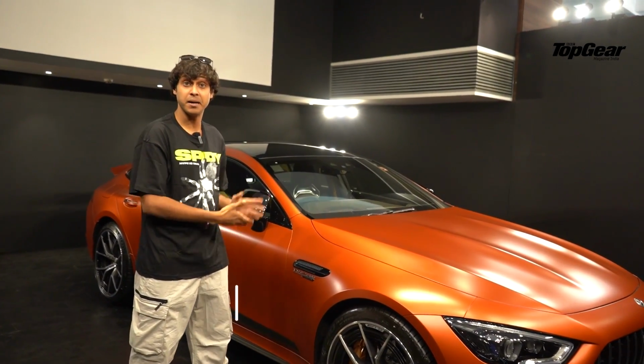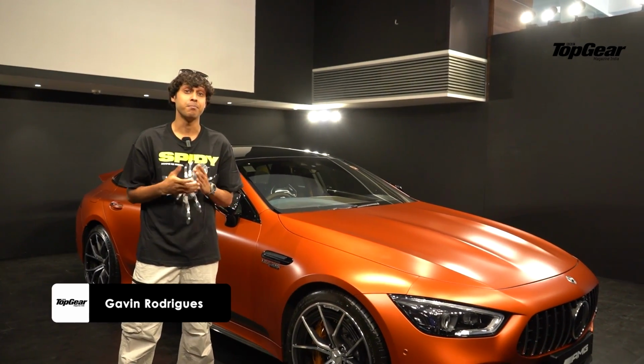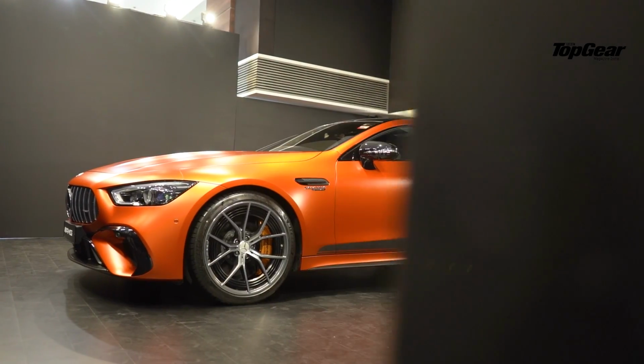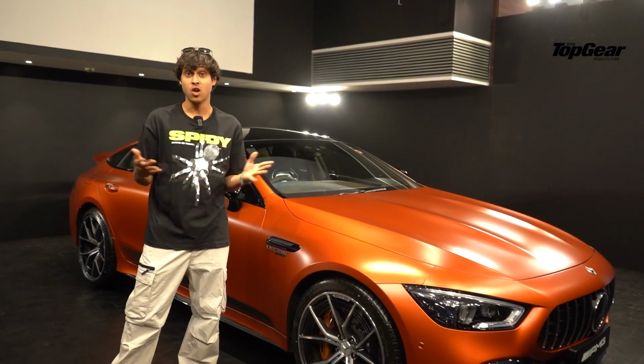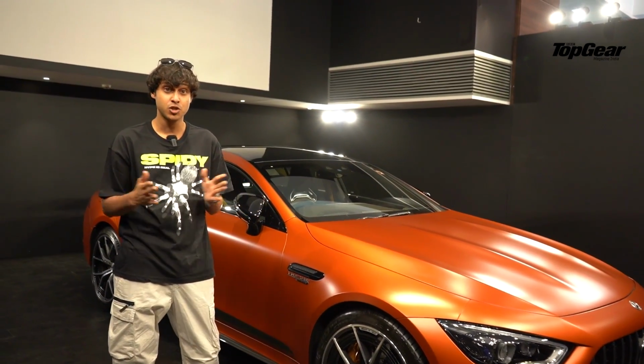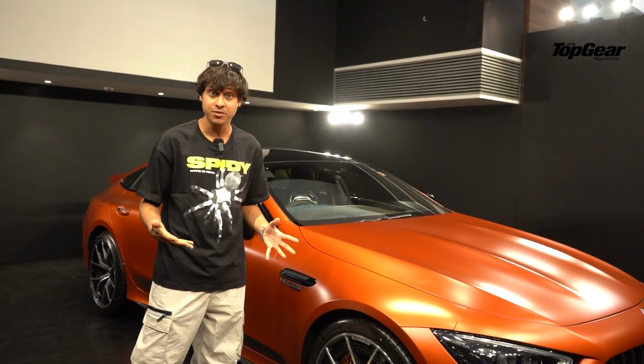Today I have with us the updated, largely changed Mercedes-AMG GT 63 SE Performance. It's quite a mouthful, but as long as the name is, the list of changes is a bit shorter. They're more mechanical than they are aesthetic. So let's go over the aesthetics first, get that out of the way.